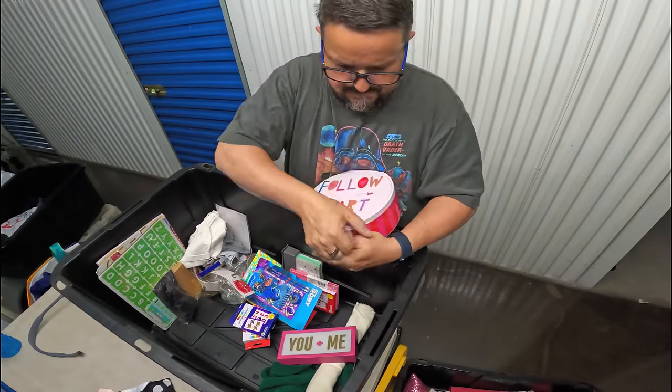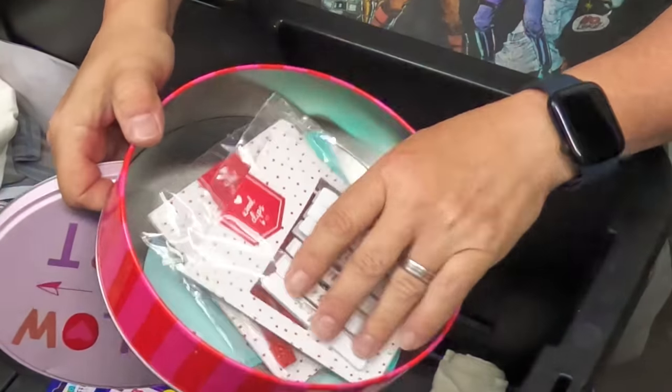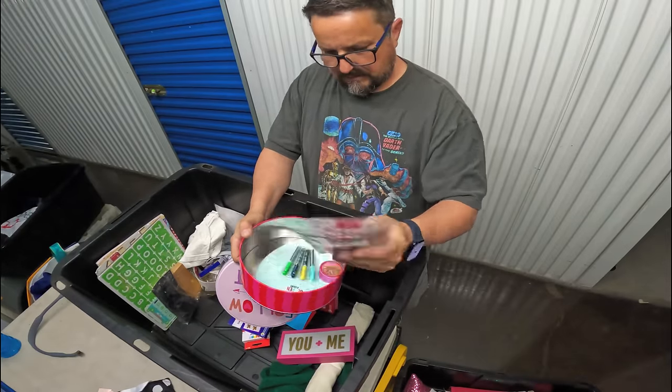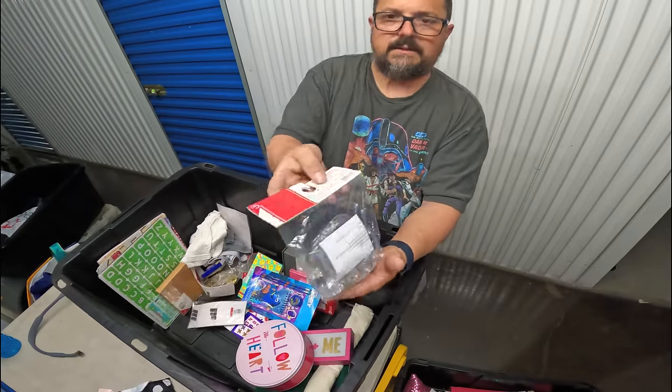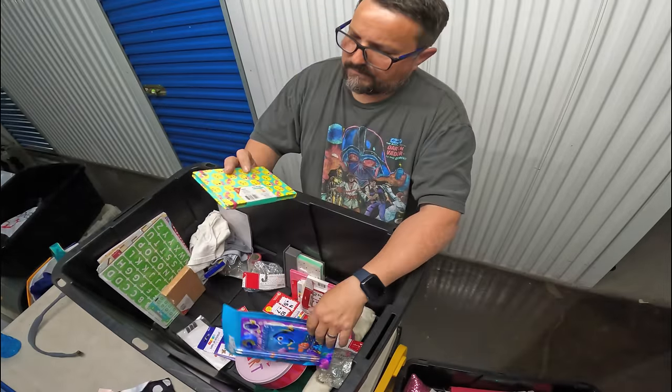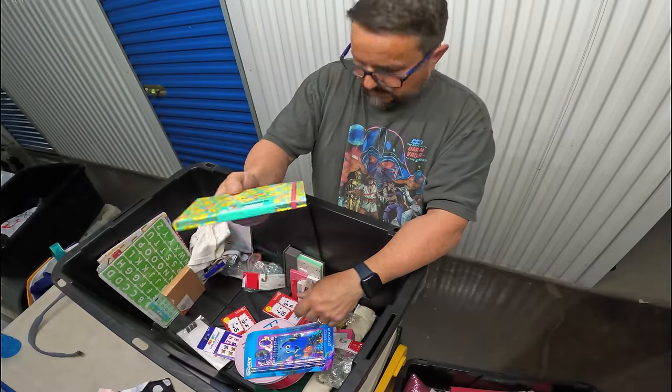Follow your heart. At least there's some $1 craft items here. LED lights here, $5. Dory stuff, $3 book. Stationery set, it says.